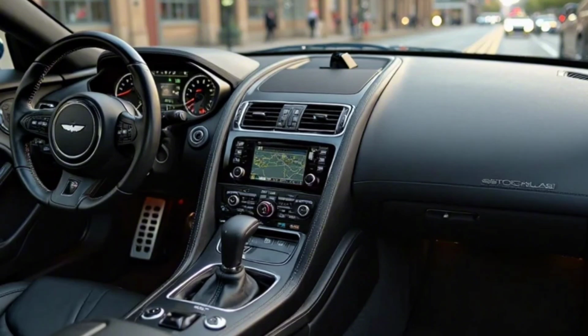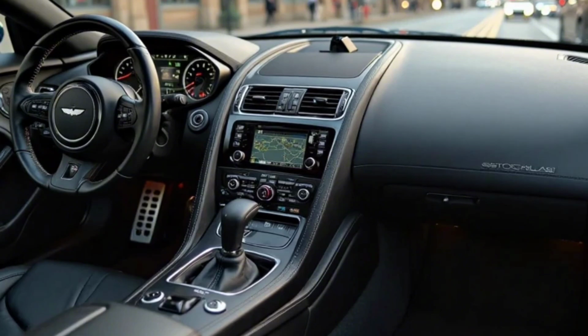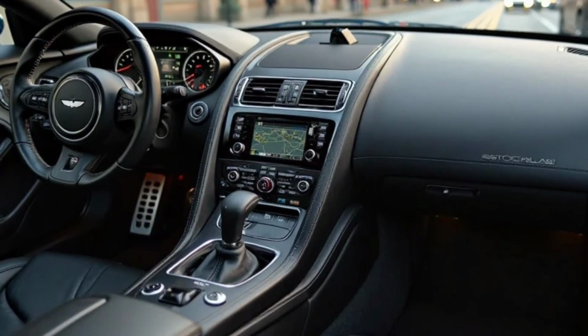It's trying to be something much more difficult, something timeless. It's an analog soul in a digital world, and that's what makes it so special.